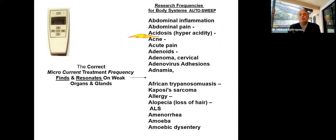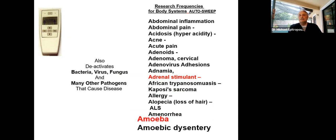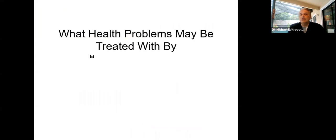So the correct microcurrent treatment frequency finds and resonates on the weak organ and gland and allows it to heal. As you can see, adrenal stimulation. So the microcurrent treatment frequency is finding and resonating on your adrenal glands, for example, and bringing them back into balance. It's also deactivating bacteria and virus and fungus and other pathogens that all cause the diseases that we know of today as cancer and heart disease and diabetes and autoimmune and on and on and on. The treatment can weaken and deactivate those microbes.